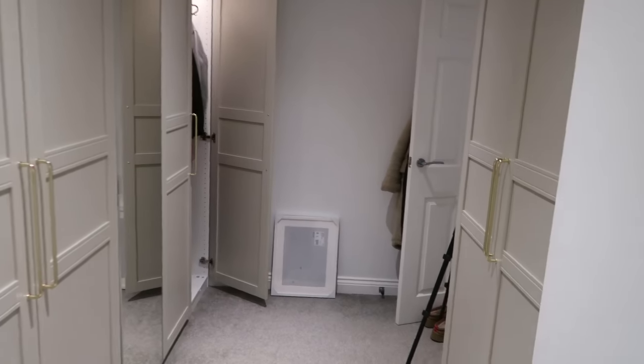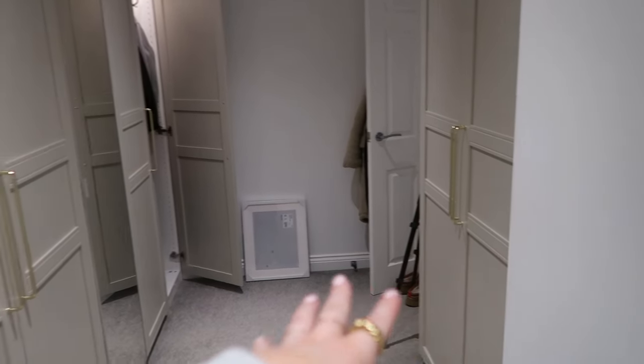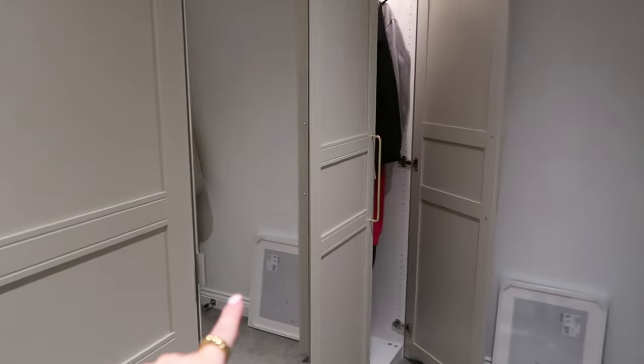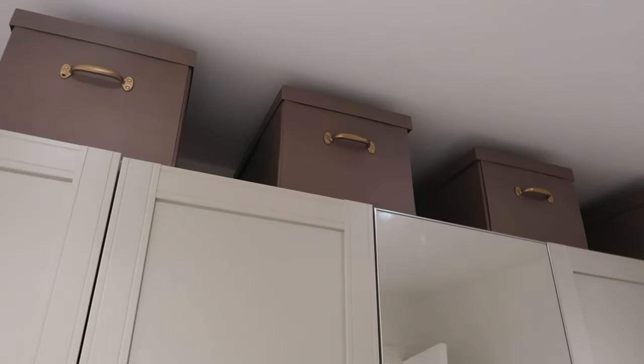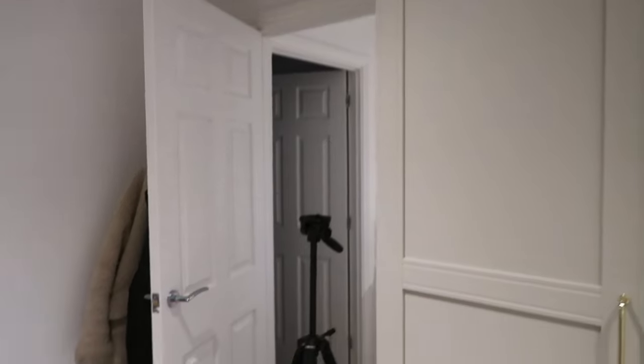And then when you turn around, it's an L shape, so you've got this wardrobe here which we have coats and everything for. This is Corey's wardrobe. I take up most of this, but when we got it, we actually said it was going to be shared. And then this is my wardrobe here. We also have boxes on top just for general storage. There's not really much in there, just crafts and bits and bobs. And then the door goes out that way.